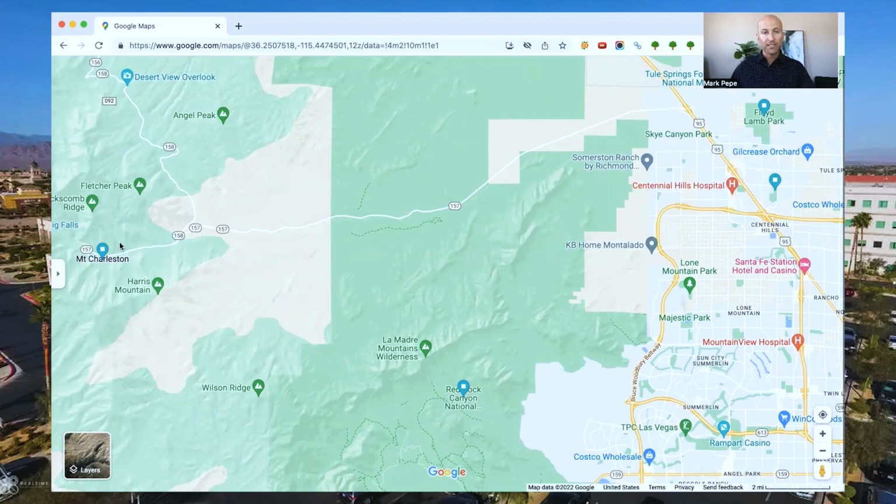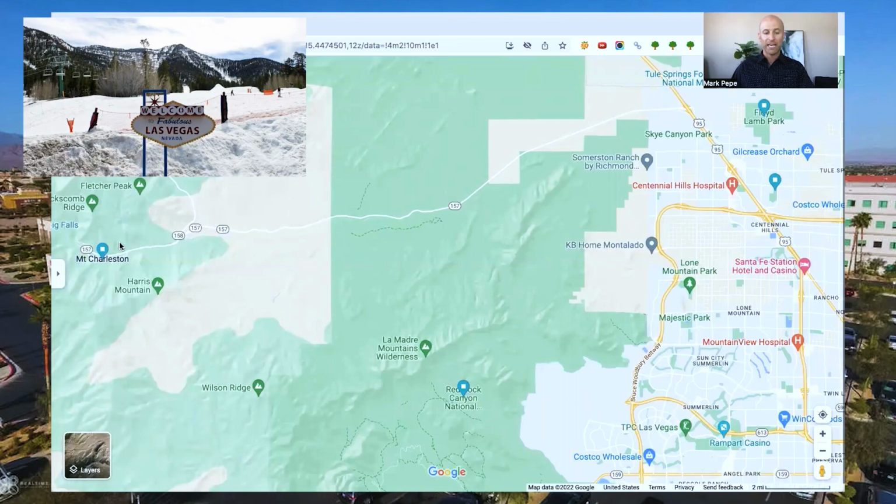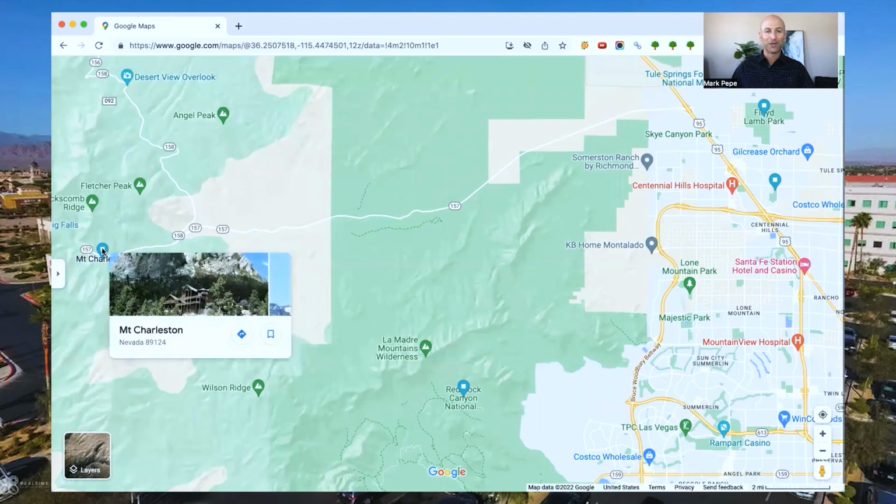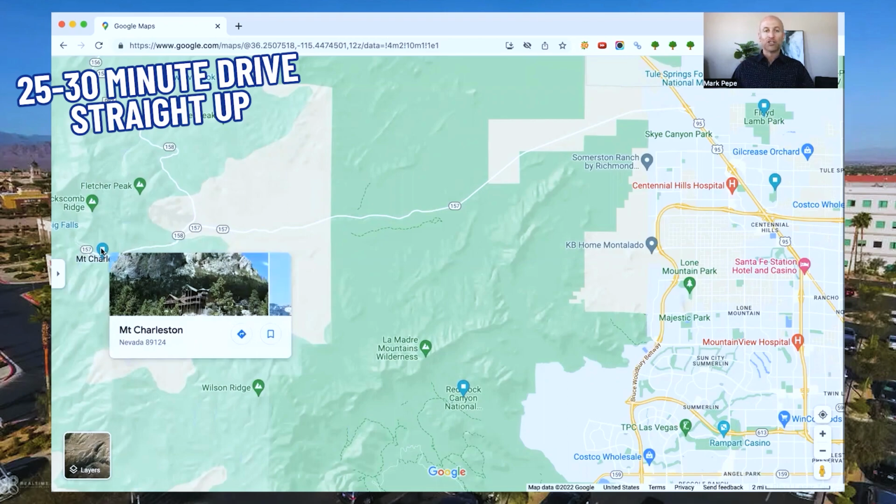If you love to ski in the wintertime, guess what? Las Vegas's ski and snowboard resort is located close by, Lee Canyon. And there's some phenomenal skiing there in the wintertime. Again, a 25, 30-minute drive straight up.